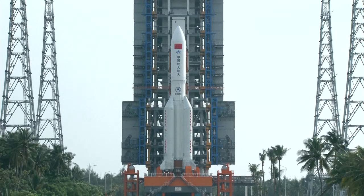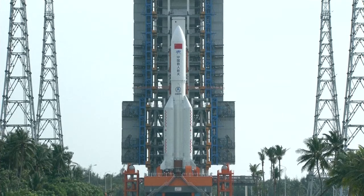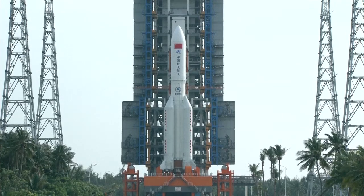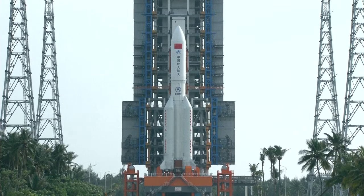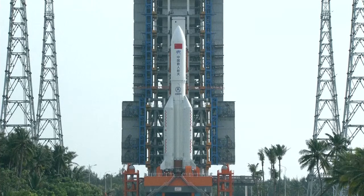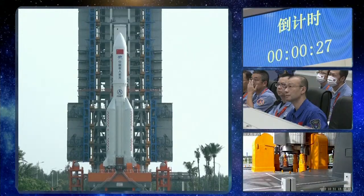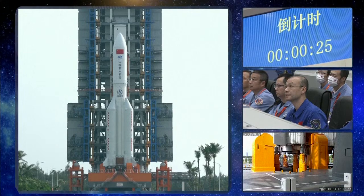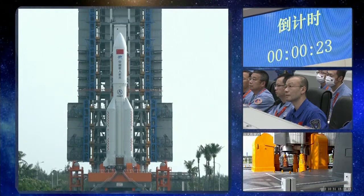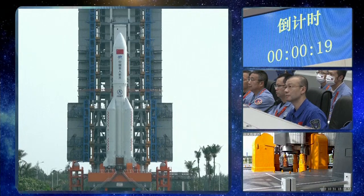How long is the journey going to take? Roughly 10 minutes, because it's a very powerful engine, so it can go directly to the 400 kilometers altitude. That's quick. With 37 degree inclination. 30 seconds to go to launch. There's a 20 second countdown to the ignition.